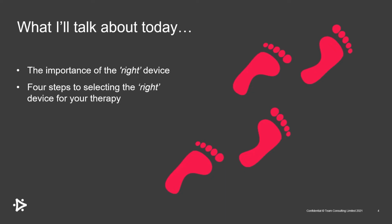So what I'd like to talk about today are two things. Firstly, about the importance of having the right device. And then I'm going to walk you through 4 steps to selecting that right device for your therapy.